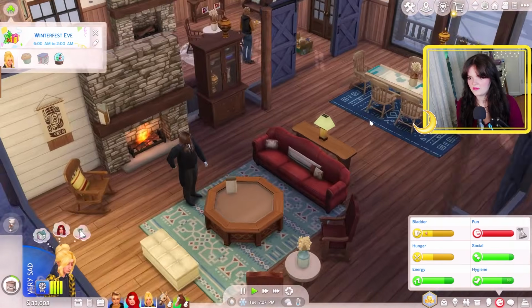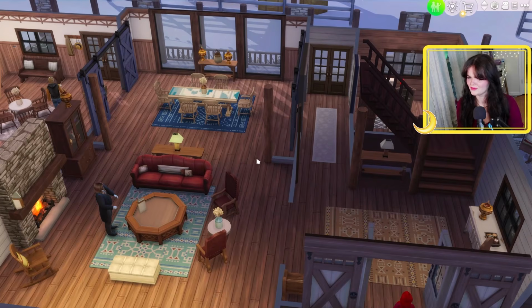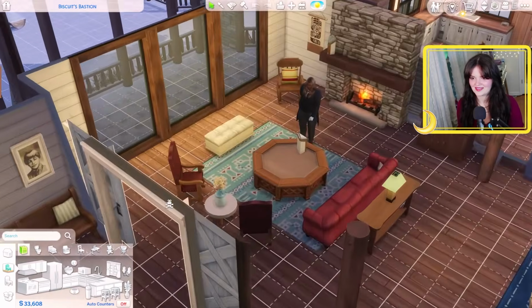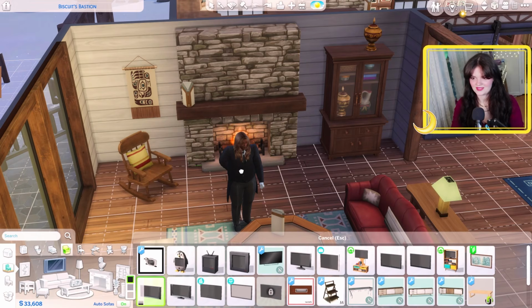Do we have a TV in this house? I've just noticed that we literally don't have a TV in this house, which is weird. Let's fix that real quick. I want a TV for multiple reasons. One being it's kind of mandatory, isn't it, in a house?